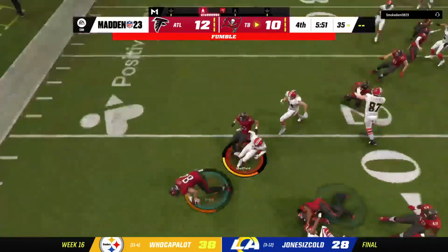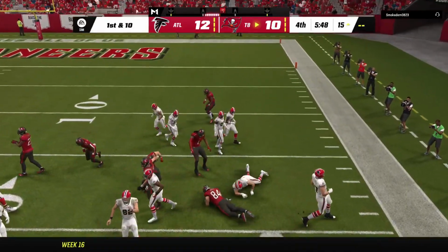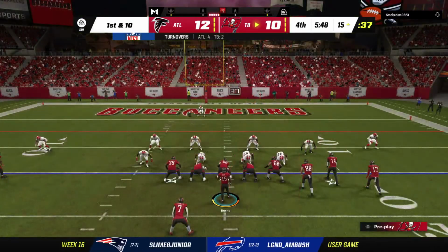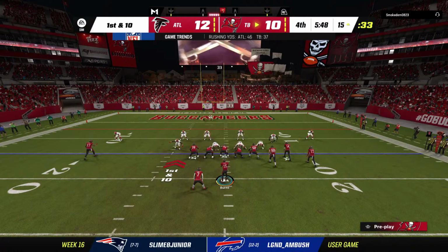And deep in his own territory, he coughs up the football. And it's picked up by the Buccaneers. And they'll have great field position here as the ball will be at the 15-yard line. Line of scrimmage, the 15. It's 1st and 10.